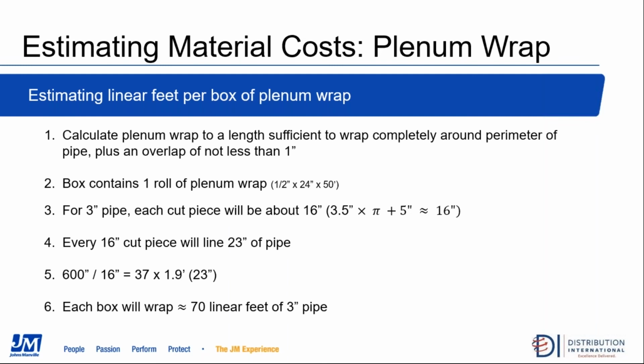You have to make sure that you calculate the plenum wrap in a length sufficient to wrap completely around the perimeter of the pipe, plus include that overlap of not less than 1 inch. A box of plenum wrap is typically 24 inch by 50 feet. You have to cut that into sections to go over your piping. So for example, if you take a 3-inch pipe, each cut piece will have to be about 16 inches in length.